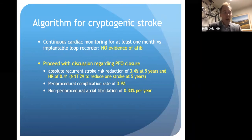Then when we talk about closure with patients, I think it's really important that they understand at least some of the basics and the specifics, which I would include as the following, saying that the absolute recurrent stroke risk reduction is about 3.4% at 5 years. We say the peri-procedural complication rate is about 3.9%. The non-peri-procedural atrial fibrillation rate is about 0.33% per year.